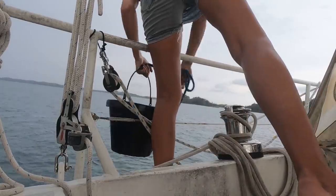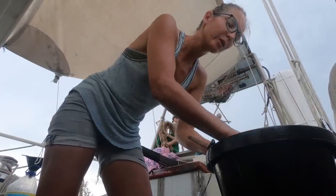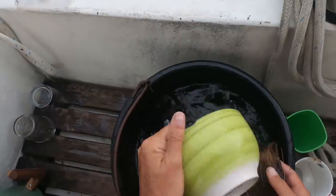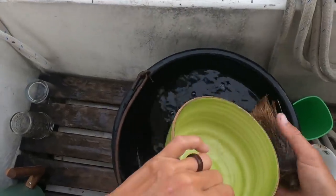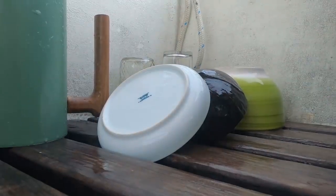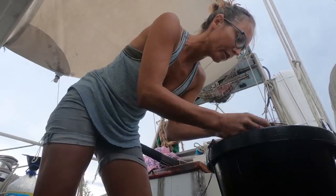Time that I'm waiting for the dough to rise, I'm gonna do some chores. The good thing about doing dishes while it's raining is they get a free fresh rinse. I usually do my dishes just with salt water, and then some of the things, like some of my nice knives or a grater or my coffee pot, they get a little bit of a rinse with fresh water.